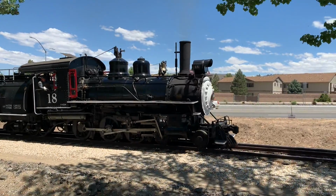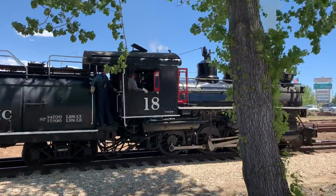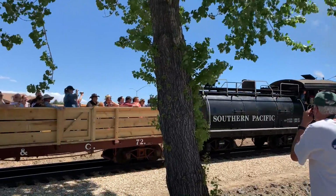So the lines operated until 1960, and some of the equipment that was last used was from the Nevada, California, Oregon Railway, which operated in Northeast California. The engine here is one of those engines that operated on the NCO. This is number 18, and it was recently at the Great Western Steam Up, which I will show you a quick clip right here. And its home is in Independence, California.